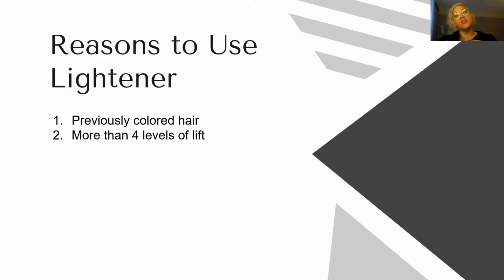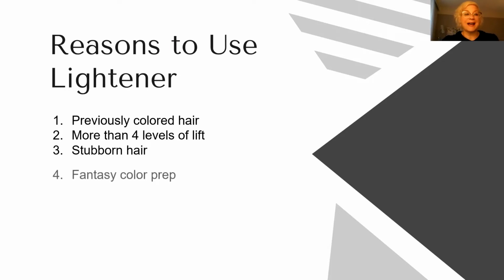But the general consensus, in the generic world of hair color for your state board, is that if you are trying to go lighter than 4 levels, you need to use lightener. So that could be a reason you choose to, okay? It could be just that you have really stubborn hair. You could have somebody that is only going up 3 levels, but you know that they really have a lot of trouble lifting. Well, you might choose to switch to lightener because you need that extra push. So it could be that.